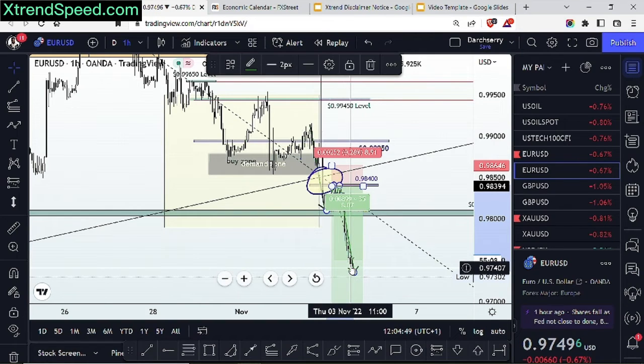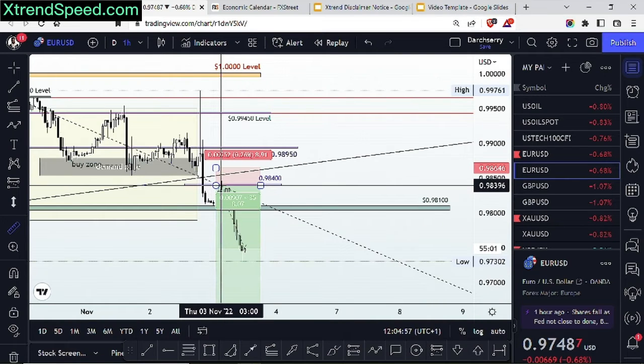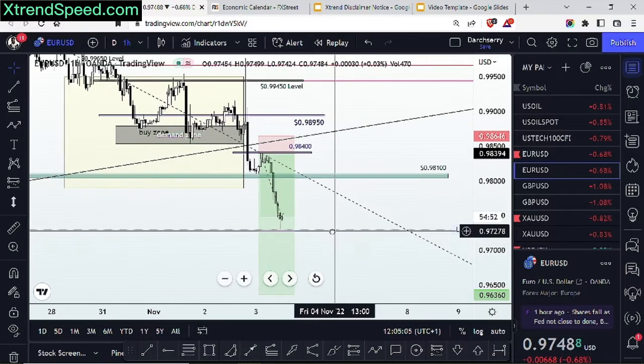And for those who took advantage of this move, I was able to congratulate you guys. And you will currently be in about, let's see how many pips in profit, close to 100 pips in profit at this point. So I told you to move your stop loss to lock in some profit here as we wait to see if the market is going to be giving us a second chance to join this decline.